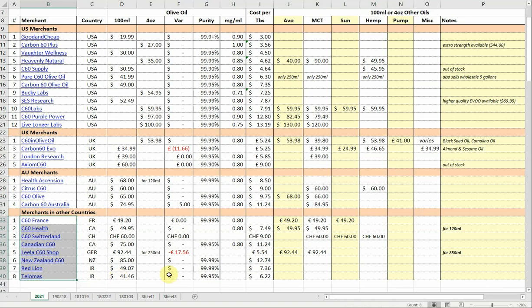Because that's the biggest thing, it seems to me, that people contact us about on the Telegram chat group: they're having a hard time getting anything through customs, let alone something liquid in a bottle. So if you're in a specific country, look for C60 sellers in your country. Hopefully I've found some of them for you as best as I can. And this is the price per olive oil, and then you can go low to high.